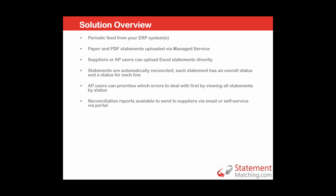So when I say reconciled, what happens is it basically compares what's on the supplier statement to the data that we've got from your accounts payable ledger, and then it gives it a status. So you get an overall status for the statement, and then you get a status for each line of the statement. And I'm going to explain on the next screen or the one after what those statuses are.